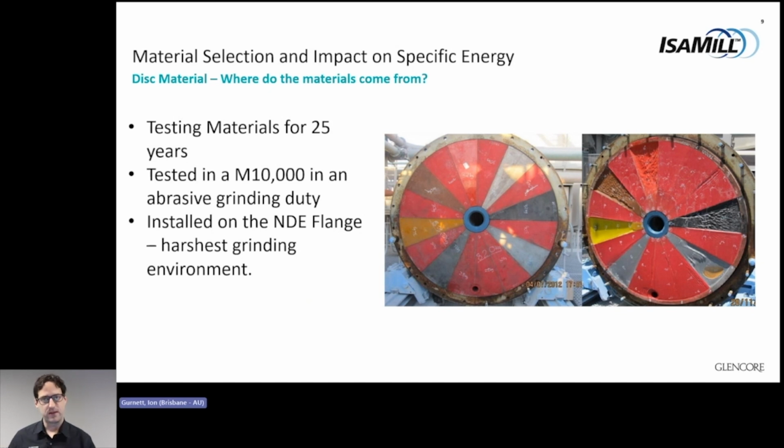And what we do is we put these in an abrasive grinding duty, such as a magnetite, a platinum regrind duty, or a medium inert, mainstream inert grinding duty. And these are put on the non-drive end flange, NDE flange. The non-drive end flange in the mill is where the feed is. And the reason why this is the most abrasive grinding environment is the rotor in the design pumps the media towards the feed end of the mill. So most of the media and most of the primary grinding happens in that zone. And that gives us the best context to what it's going to do to wear components.